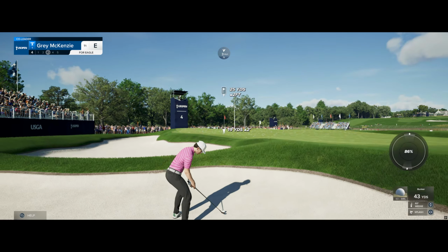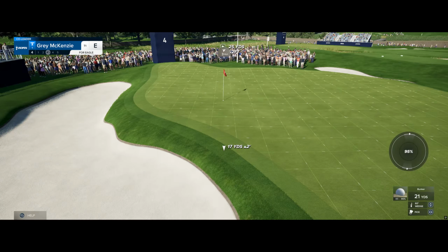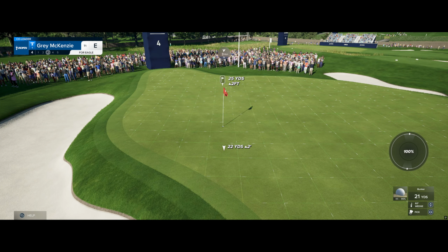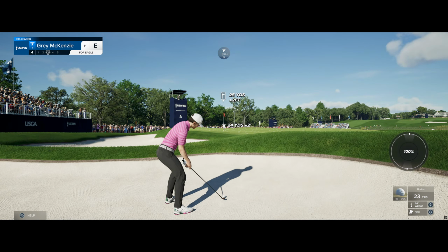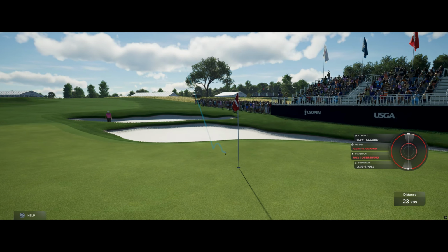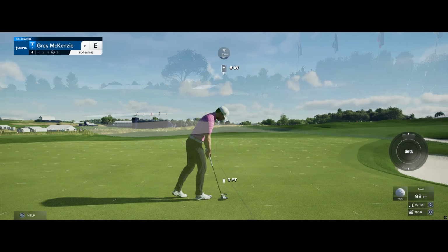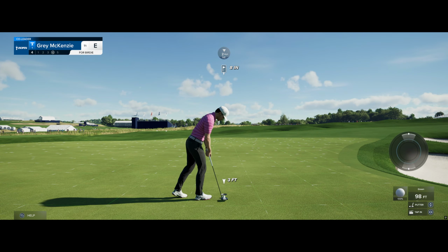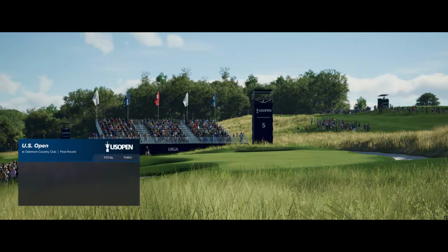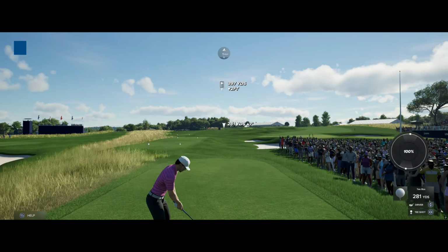And from the bunker. This has a chance to go in. Tap in birdies. What a beautiful sight. And after that hole, our featured player still atop the leaderboard.